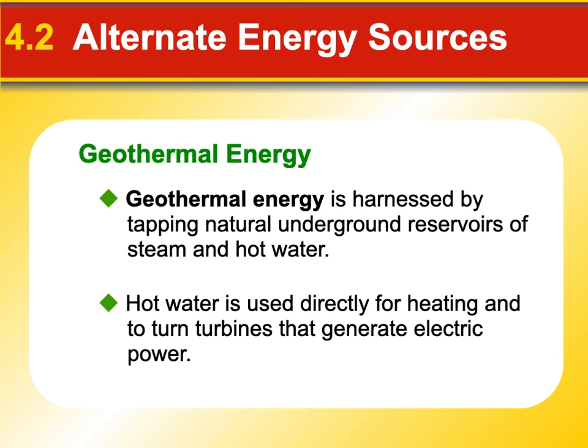Iceland is almost entirely run on geothermal energy, and it is the cleanest country in the world as far as its energy footprint, pollution-wise. So they drill down into the ground, they find hot water, they pump it up, they use the steam from it, and they turn turbines. So it's the exact same technology we use with coal, only there's no coal. It's just heated right from the earth itself. So super, super clean. The only issue is that you can't do it everywhere. You have to be lucky enough, like Iceland is, to be sitting on top of a hot spot on the Earth's crust, like volcanoes, right?